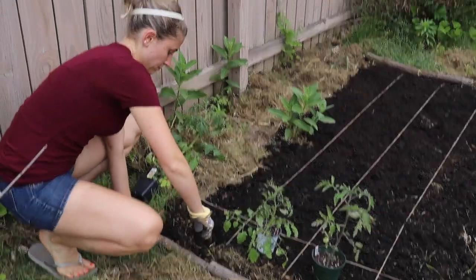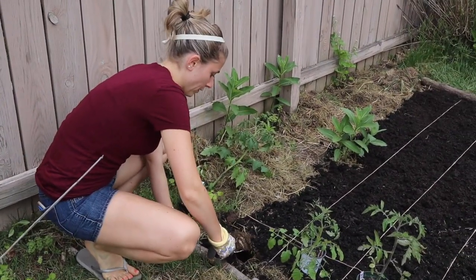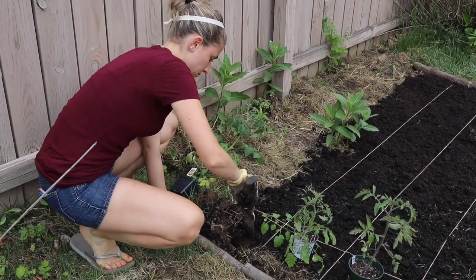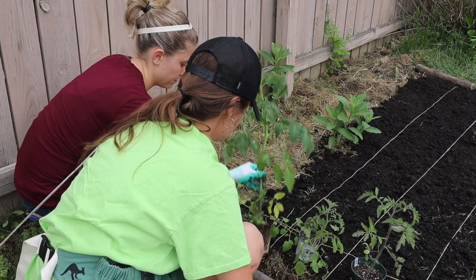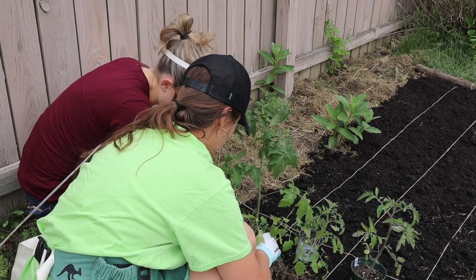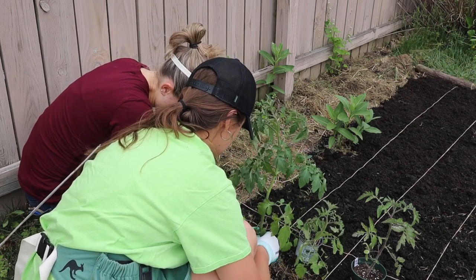With tomatoes, they grow roots along the stem, so you plant them real deep. Probably down to there, do you think? What we're going to do is break off some of the bits, all the stuff on the bottom. Not because it's dead.